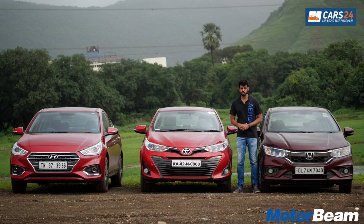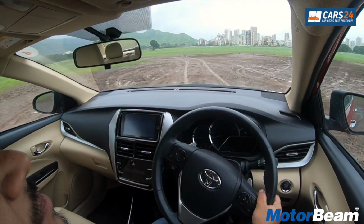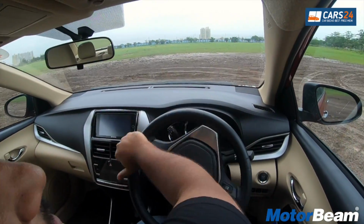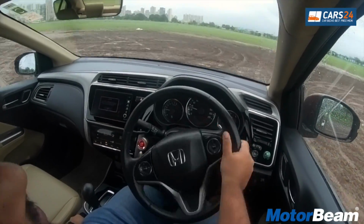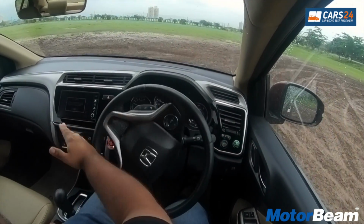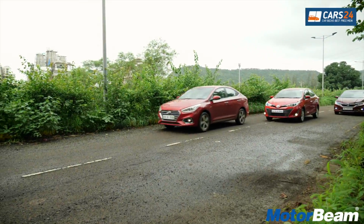Both these cars also share similar traits because in terms of steering feel and feedback, they are quite lacking. They simply can't match the City, which has by far the best steering here. It is also the best handler because body roll is very well contained in the City. Both these cars here do have some amount of roll. The Yaris does perform better around the corners.